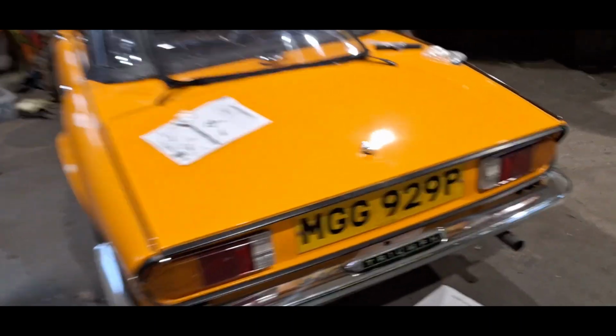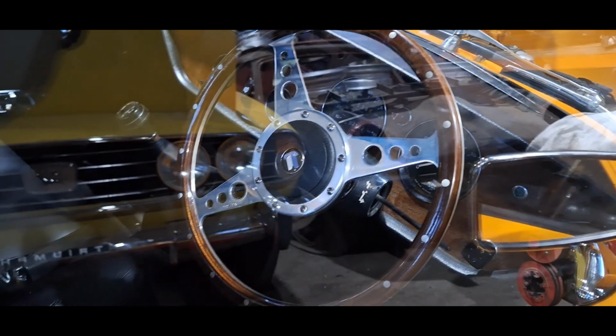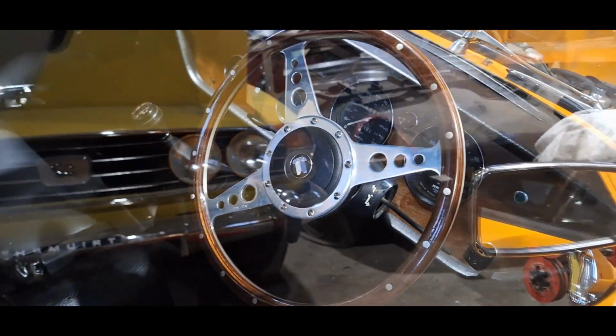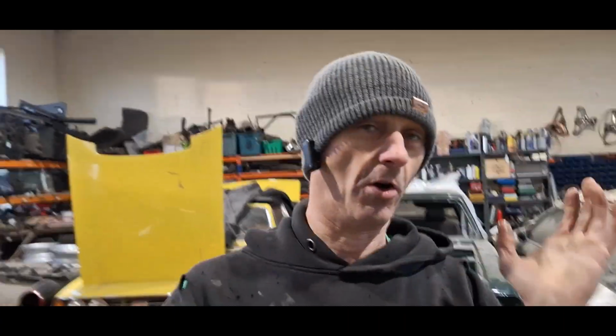If we go over to the Spitfire, that's got a Nardi, I believe, or it might be a Motolita. I think it's Motolita. Wood-rim steering wheel. Now, a lot of classic car owners like wood-rim steering wheels. I'm not a big fan personally, but of course, we're all different.